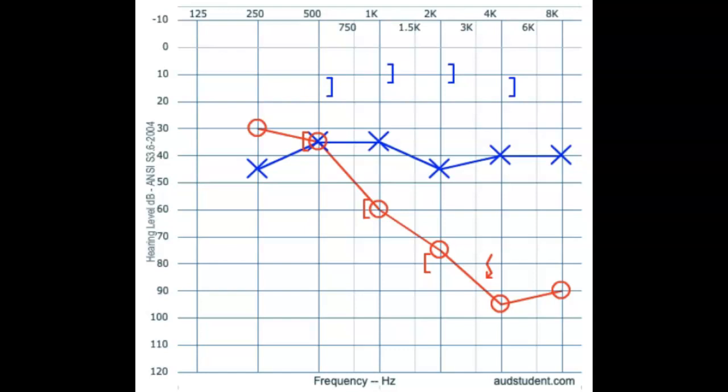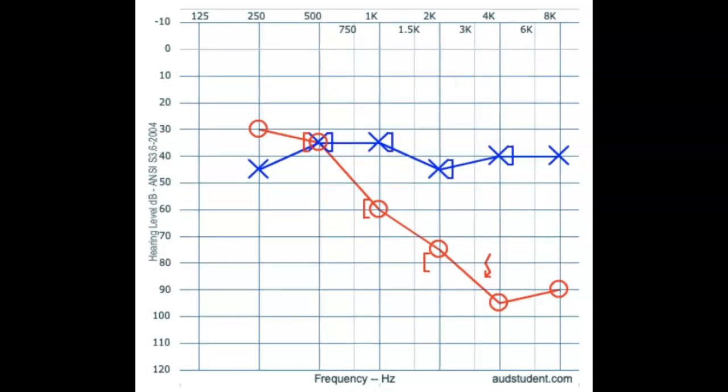And the right ear, you have mild sloping to profound sensory neural loss. Again, no air bone gaps in the right ear. Here, the right ear is similar. In the left ear, instead of a conductive loss, we now have a sensory neural loss because there's no air bone gaps. So the left ear is essentially a moderate, flat sensory neural hearing loss. The right ear is a mild sloping to profound sensory neural loss because of the lack of air bone gaps.